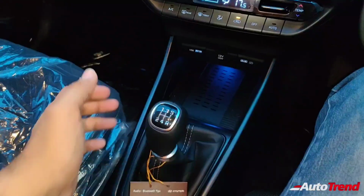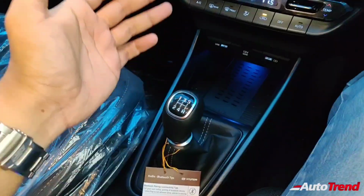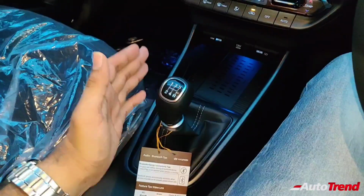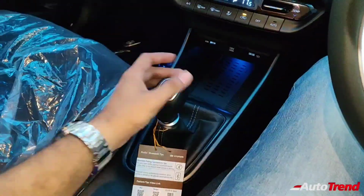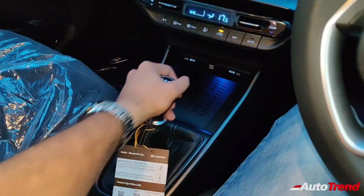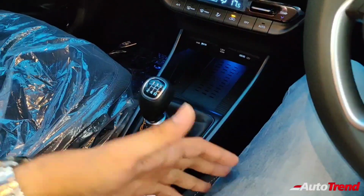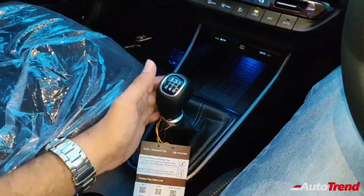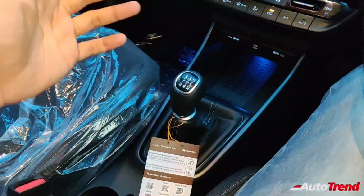This here is the 5-speed manual transmission lever, and apparently this is the 1.2 liter Kappa petrol engine equipped top spec Asta optional variant. So this has got a manual transmission, and it even has got a clutch pedal, as you can clearly see. So that was all. It is a very, very slick unit, as seen on all the cars, including the Grand i10 Neos, the previous i20, the Kia Sonet, the Hyundai Venue, and so on. So that is quite nice.